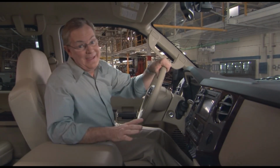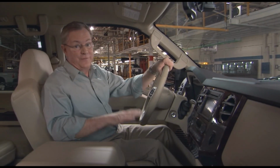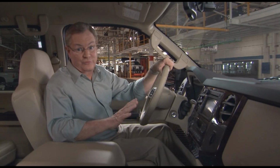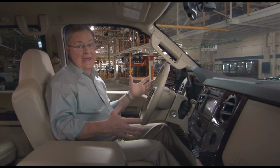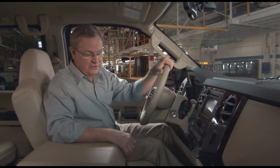To be honest about it, after a couple of days of walking around an assembly line this large, this is paradise redefined. It feels good to sit down, and to sit down in luxury of this level, I got to tell you, I wouldn't mind this any time of day.